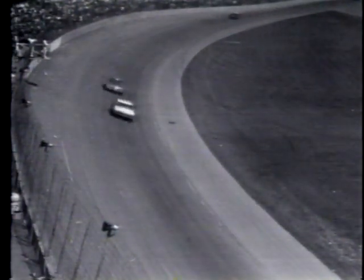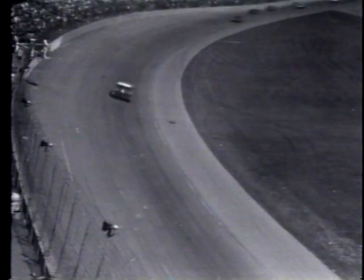You see lots of bits of paper caused by the tremendous amount of wind currents and eddies, and that can be a hazard as the race wears on, because a lot of that paper gets into the radiators and causes the cars to overheat.